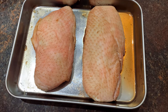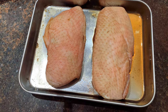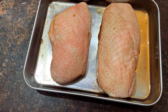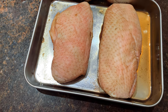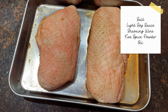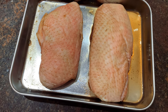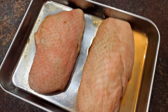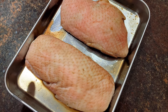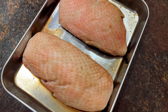These are some lovely duck breasts that I marinated overnight with Shaoxing wine, light soy sauce, 5 spice powder, and I can't remember what else. Maybe some oil? I'm not sure, actually, but I'll list it on the screen. And then I was supposed to refrigerate with the skin side up overnight, so that's what I did. And I think this liquid is actually the Shaoxing wine. Anyways, so I'm going to sear it and then pop it in the oven, and I'm gonna make roast duck bao with it. So wish me luck.